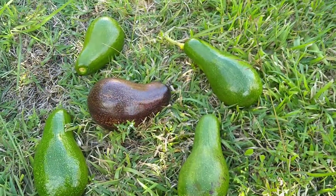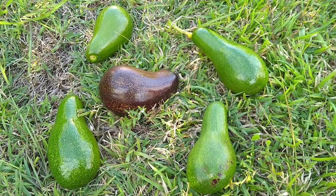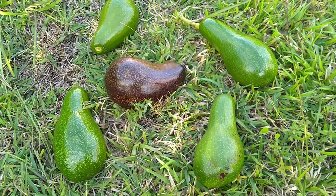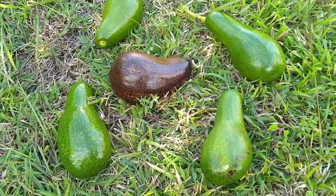Thought I'd try to give a sense of size here. These, the four green ones I just took down from the tree. The purple one came down this morning. Was already somewhat ripe. When they're purple, they're ripe.